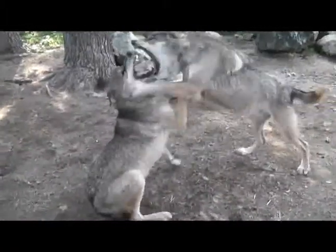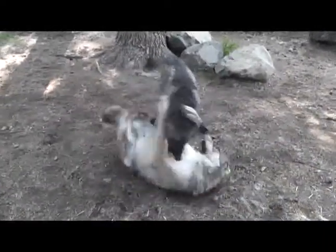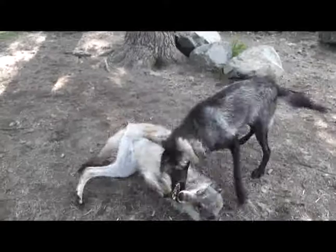Of course, Luna's right there. Luna's showing that dominance as the only female here, and pinning Bolts as well as pinning Denali, and being an active player in a lot of those dominance interactions. Again, this is just kind of ritualized.